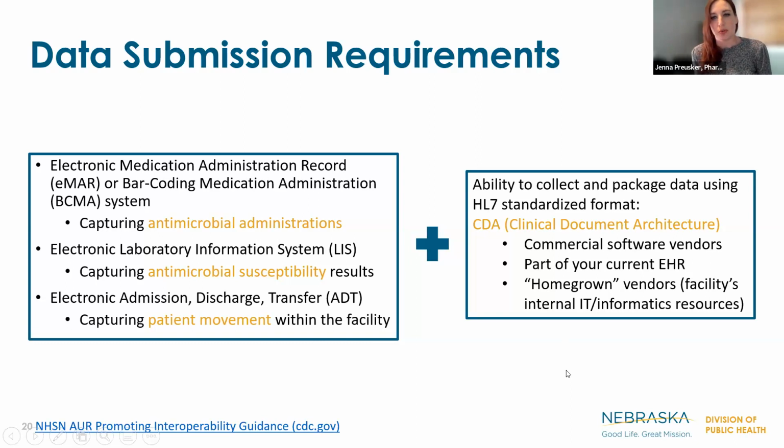There are three different ways to do that. First is to use essentially a third-party commercial software vendor that taps into your EHR, pulls out this information, packages it like NHSN wants to see it, and then allows you to upload straight into NHSN. The second way is as part of your current electronic health record system. A lot of the larger vendors have an add-on capability that you can purchase to pull that data out, package it how NHSN wants it, and then upload it to NHSN out of there.